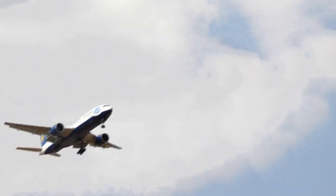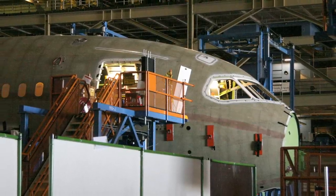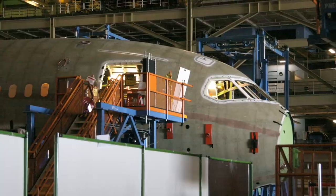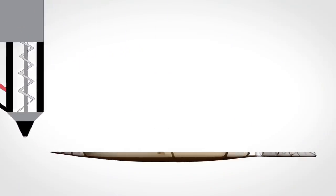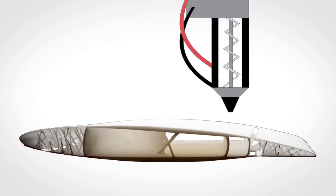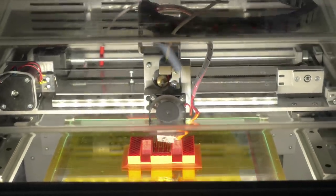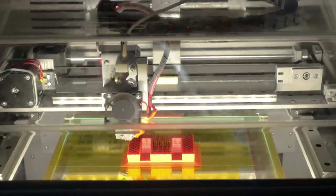Such a reduction in weight means the plane would consume up to 200 metric tons less fuel per year. But the wing itself can't be reasonably assembled through any modern production process. However, the researchers were able to successfully 3D print a section of the wing. And new methods of additive manufacturing could make fabricating these designs easier in the future.